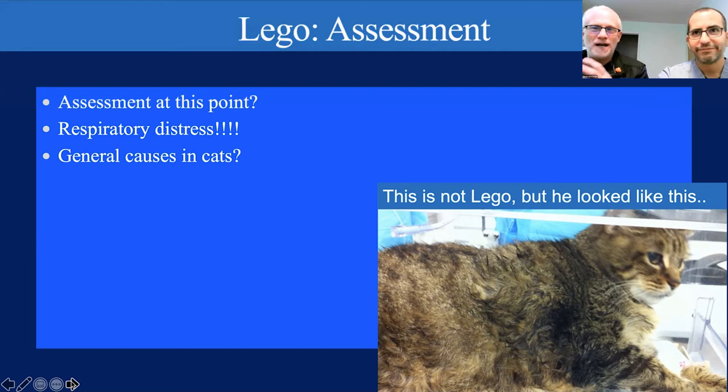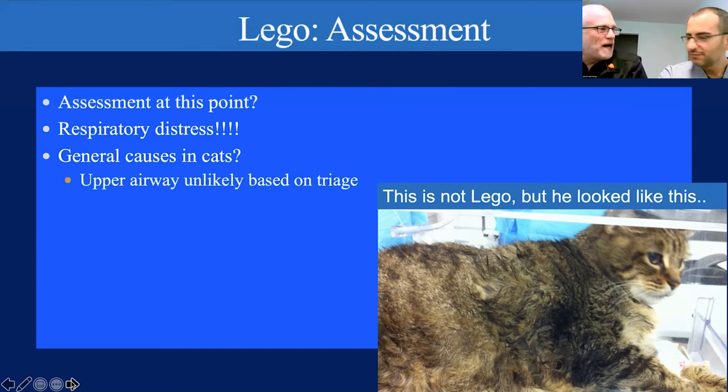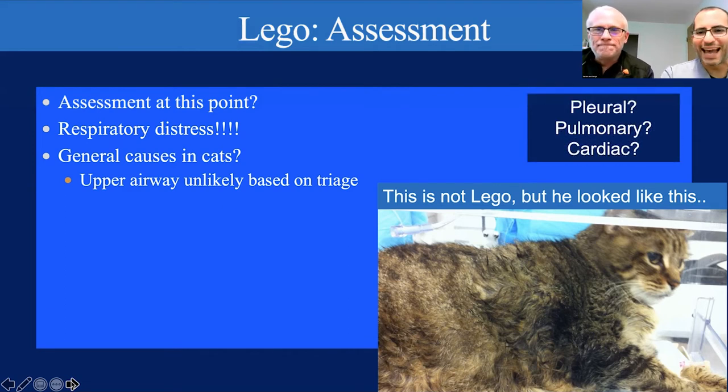On our initial triage exam, we had a patient that had respiratory distress, but it's unlikely to be upper airway. That's one of the things we want to look for, upper versus lower airway. And upper airway seems unlikely because we didn't have any stertor or stridor. That's something we can usually pick up on our initial triage, where it might be located from an upper airway standpoint. But that does leave us with three big categories that can explain the majority of respiratory distress in our cats, Dr. Chalhoub. And those would be what? So the three categories are going to be pleural space disease, pulmonary disease, or cardiac disease.